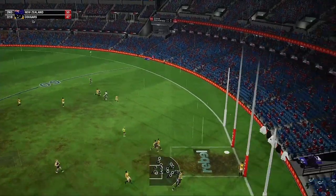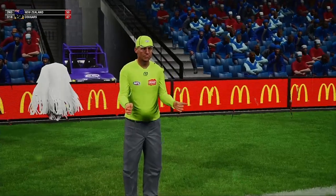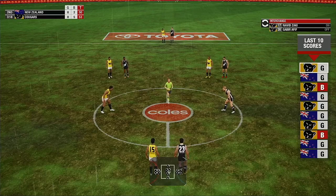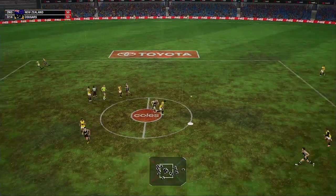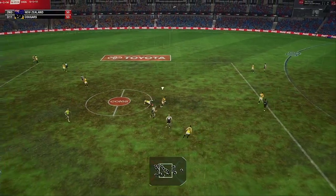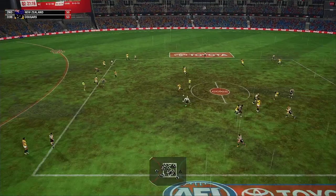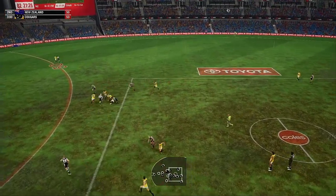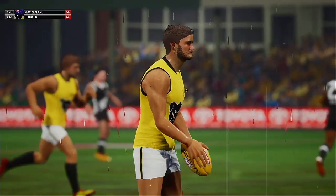Big moment to get the lead with this kick. Celebrating hard. The visiting team steal back the lead. Hammers it. Scoops up the ball. Penetrating handball. He's got the footy in his hands. Takes possession. They can link up now. Collects the loose ball. The tackle slipped high and results in a free.